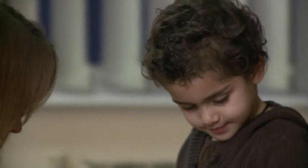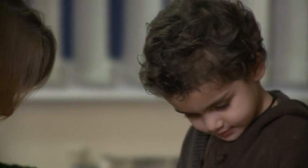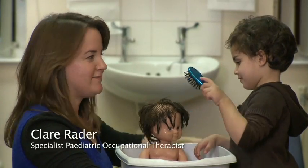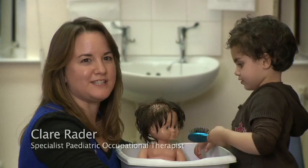Dina had a stroke when she was little and it's affected the right side of her body. So all the activities that I've done today have been trying to encourage Dina to move her right arm and her hand and to do it within play activities.